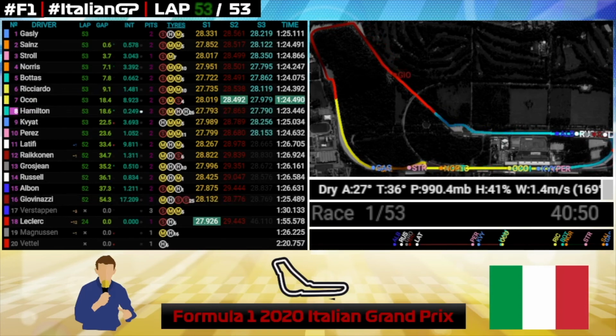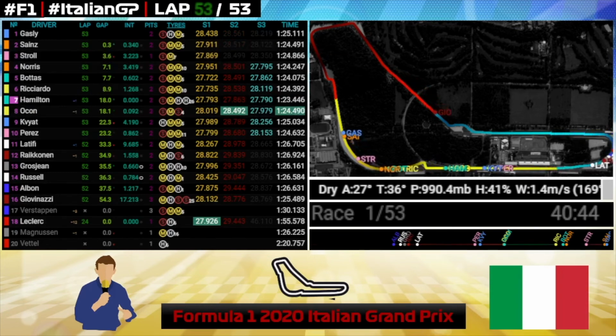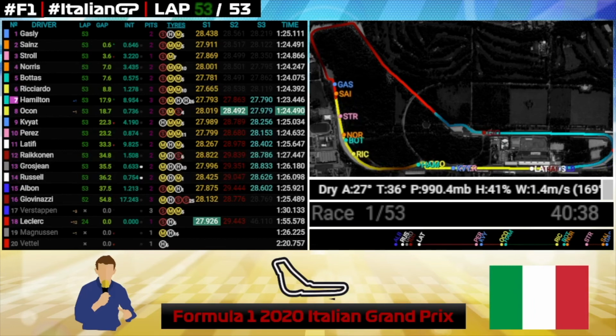But Carlos is pushing him, pushing him, pushing him into Della Roggia. He's closer. Has to back out of it. But Gasly's in maximum attack. So is Sainz. Nice exit out of Della Roggia. Lesmo 1 and Lesmo 2. The second and last DRS detection is coming out of the Lesmos. He's going to have to make a move into Ascari. I don't think he's got the power. Has he got it? Gasly's pushing for everything.